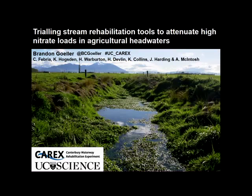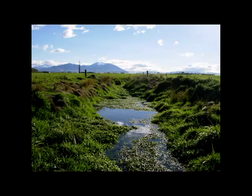And in my PhD, I was really just addressing nitrate because that's one of the biggest nutrients that we have to deal with regionally. So this is what our streams look like. People locally call them drains because they are agricultural drainage ditches. 80% of the wetlands have been drained from this landscape. The native bush has been cleared. And these are our remnant freshwater habitats, first-order, second-order streams that are spring-fed.